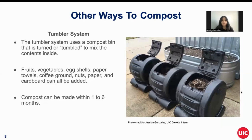Other ways to compost that we use here at UIC is the tumbler system. The tumbler system uses a compost bin like the one to the right, where we add all of our material inside and then we churn it, or we tumble it per se. And we do this about every week to make sure all of our material in there is well balanced and well mixed together.